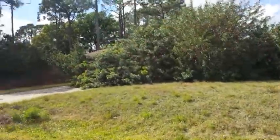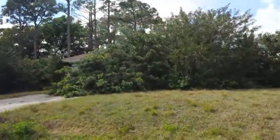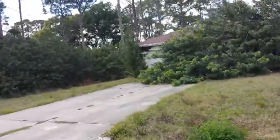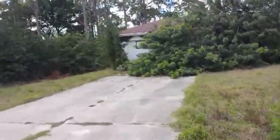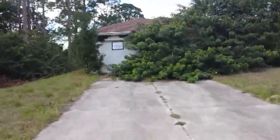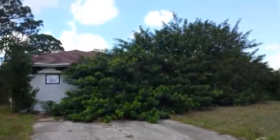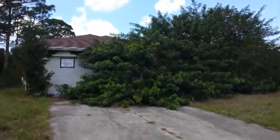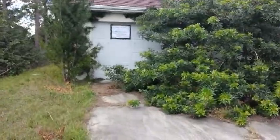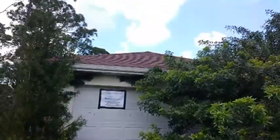Now, believe it or not, like I said, there is a house underneath all that. So once this underbrush is cut away, I think the value of the house probably goes up 10 grand right there. I say that jokingly, but in all my days of doing foreclosures, I have never seen a pepper plant overgrown this much. It's got to be the biggest one I've ever seen. The house is concrete block and has a newer roof, as you can see up there.